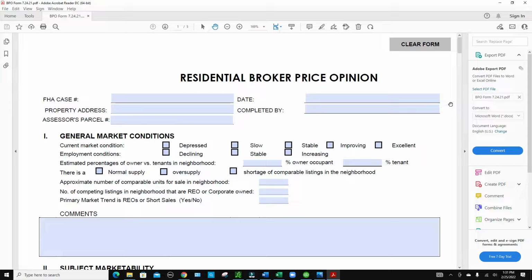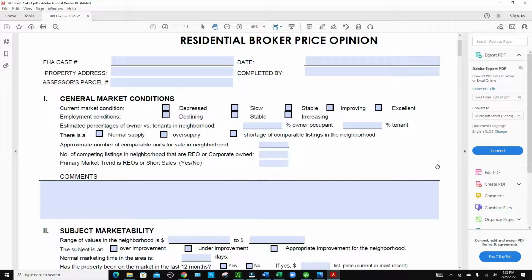You're going to be entering the same information, and I'm going to walk you through this form. You're going to begin with the property address, the tax assessor's parcel number, the date completed. You're going to give an update on the general market conditions, whether they're depressed, slow, stable, or excellent like we are in today, most likely. They'll want to know about employment conditions, the number of owners versus tenants in your neighborhood, the supply of inventories, and whether REOs are a factor, if there are competing REOs in the market area.